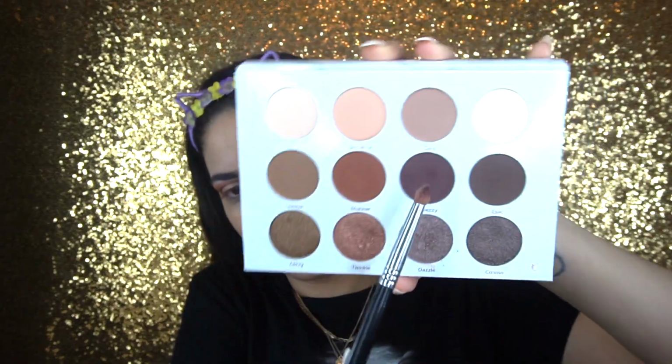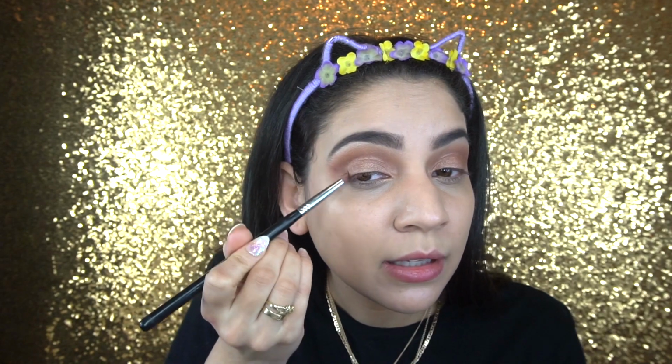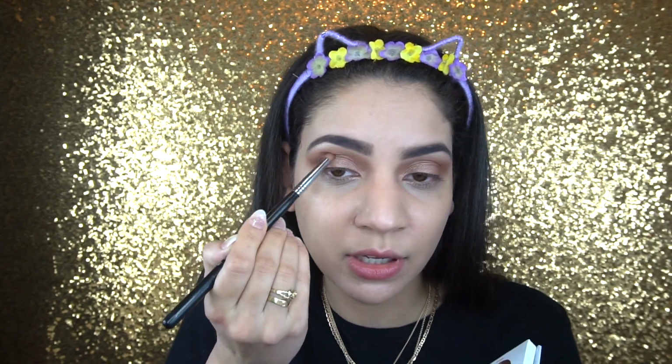So I'm actually going to darken the outer corner just a little bit because I feel like these two colors are similar. And I'm using this color, which is Snazzy, and it's a dark brown. So I'm just going to be applying that on the outer V.